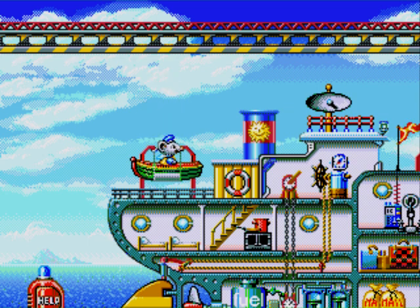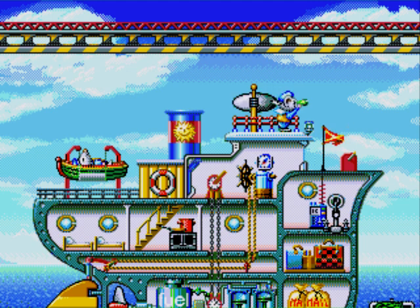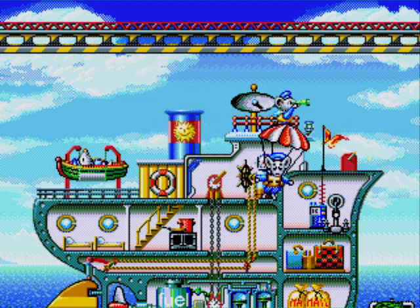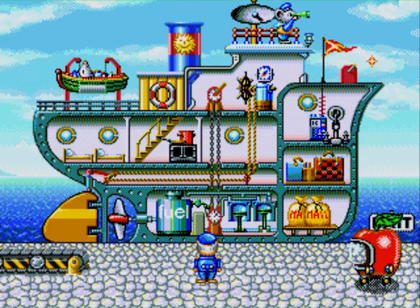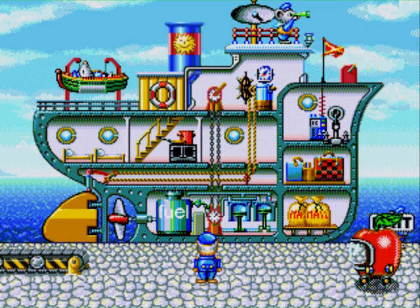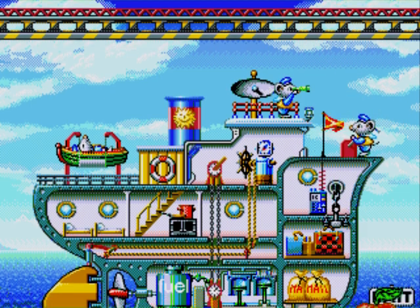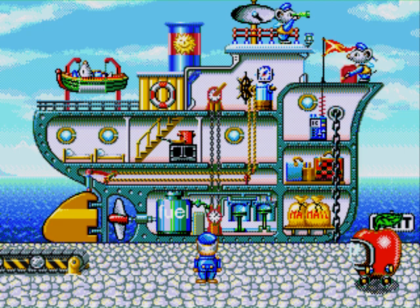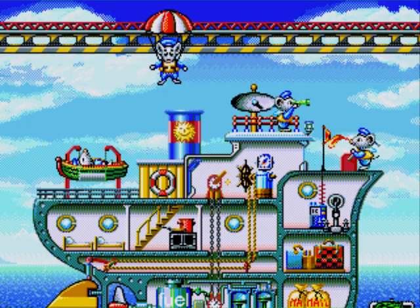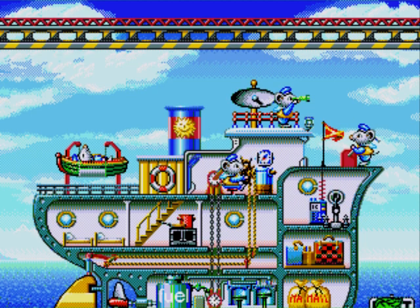Great place for a nap. I can see everything from up here. Anchors are very captain. The rudder moves when I turn the wheel.